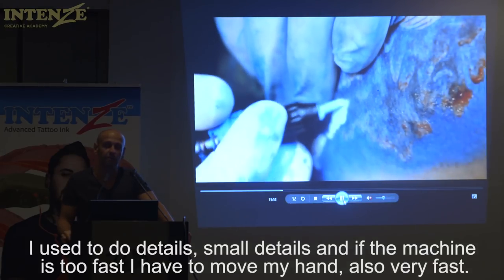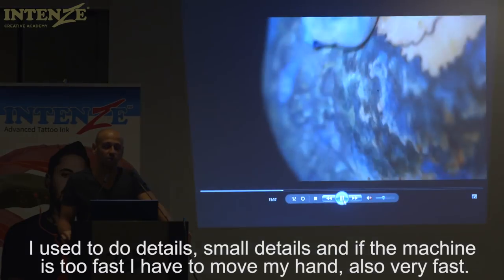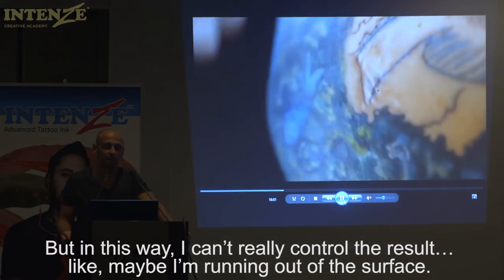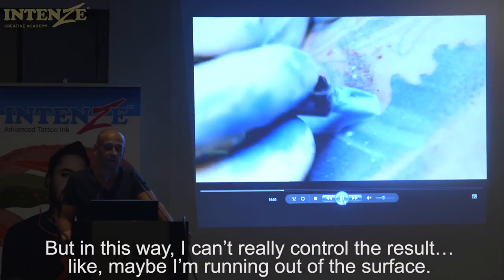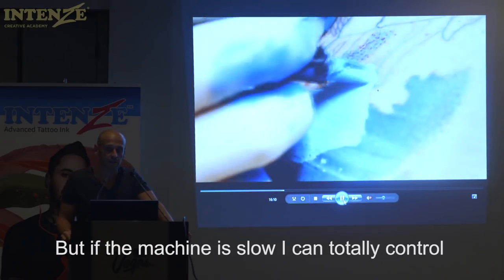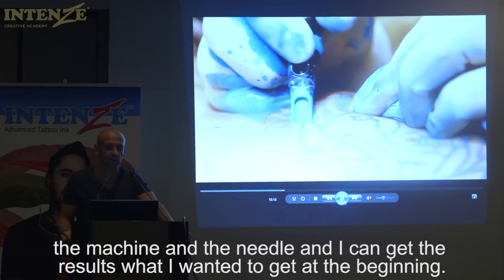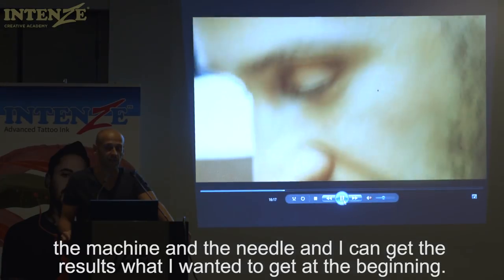If the machine is too fast, I have to move my hand very fast too, and this way I can't really control the result. Maybe I'm running out of the surface. But if the machine is slow, I can totally control the machine and the needle, and I can get the result I wanted to get at the beginning.